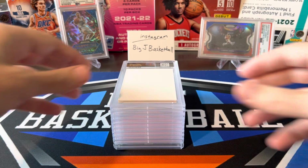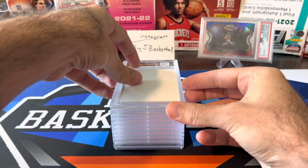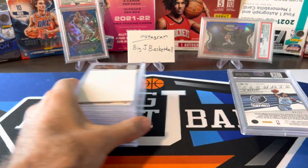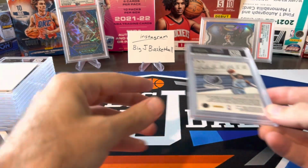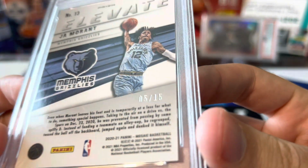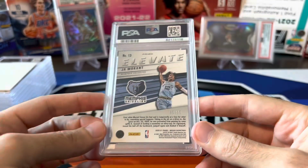Okay, let's go. Talked enough. Let's get to the grades. All right, first card. Let's move this off to the side. Pulled this one off camera. You can see numbered 5 out of 15 on the back.